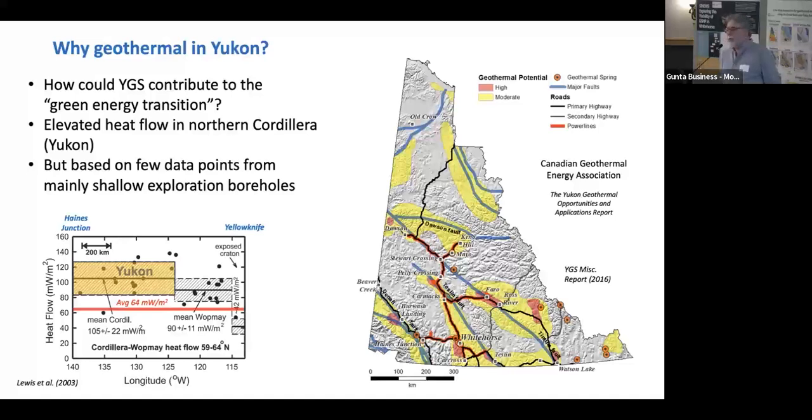So why geothermal in Yukon? About the time that we were doing this, it was what's now called the energy branch of Energy Mines and Resources, better known as the Energy Solution Center. That's where you get your rebate when you get an Energy Star dryer or something like that. But they had commissioned the Canadian Geothermal Association, which is a Calgary-based group, to compile what we know about geothermal energy and what the opportunities are in Yukon. So there's a report that I don't know if it's printed here. If not, it's available through our website.